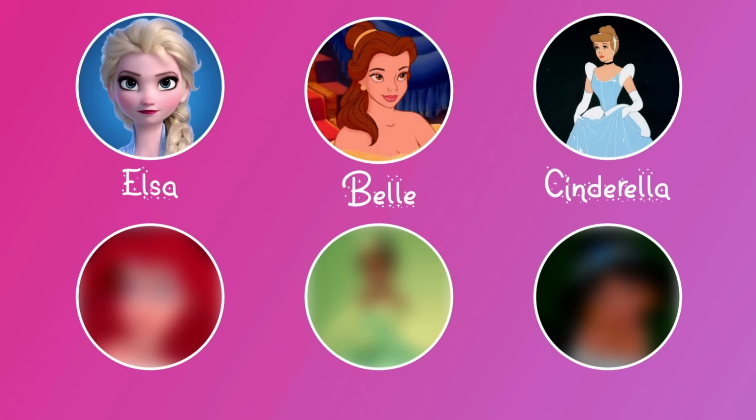Everyone, it's Bless, short for blessing, and today we're going to be making the opposite. Today we're going to be making the opposite character of these 6 Disney princesses. We're going to be doing Elsa, Belle, Cinderella, Ariel, and Tiana, and Jasmine.